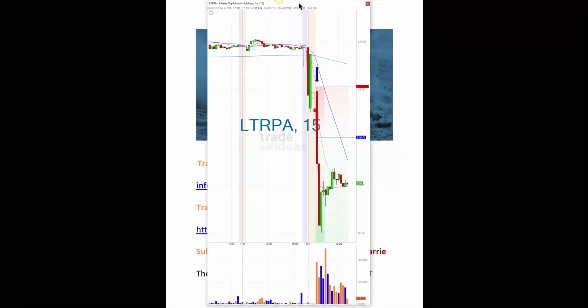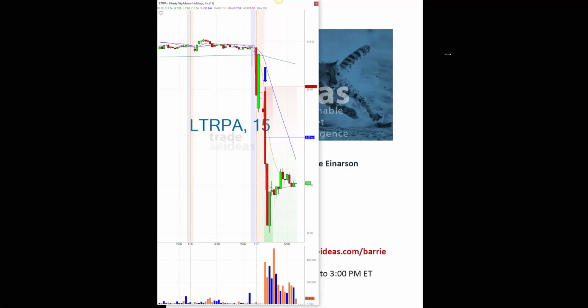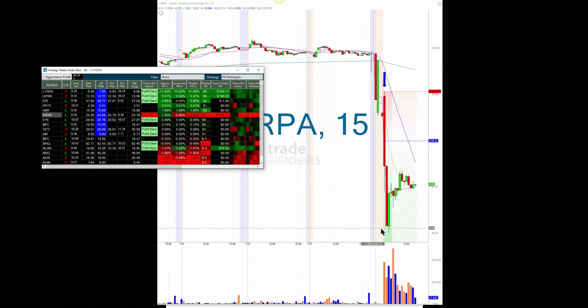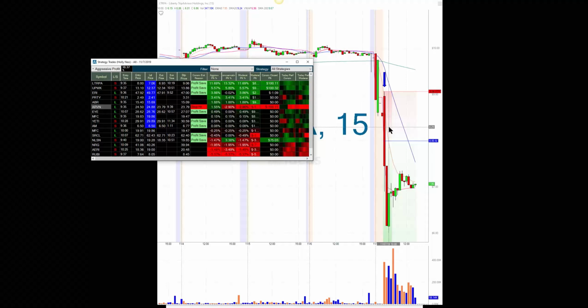The only issue, let me just get this done here so I can cover up this. Here we go. The only issue was that these are all beautiful. I mean, look, at one point 13% down, 11% down right now. LTRPA, the short was at 8. It actually got way down below. It's a 705 now, but it got all the way down here. This is $6. The problem is that it went down so quickly, and also the uptick rule.